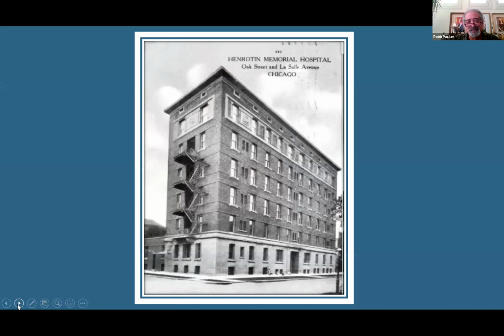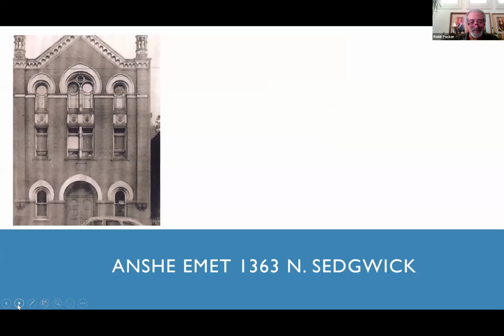Next, please. Okay, Henrotin Hospital, one of several Jewish-oriented hospitals that had, of course, a chapel in it. This was built at a time when Jewish doctors had a hard time being on staff or having privileges at other hospitals. This was on Oak Street and LaSalle. Of course, it has the distinction of where I had my tonsils out. Very, very nice place. Next, please.